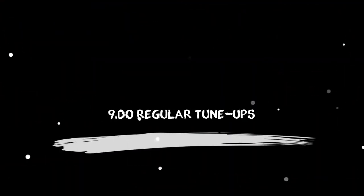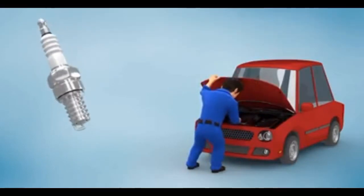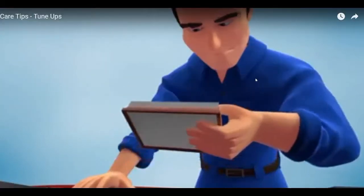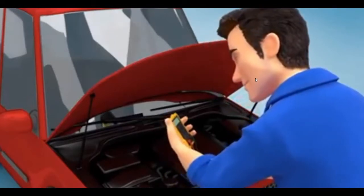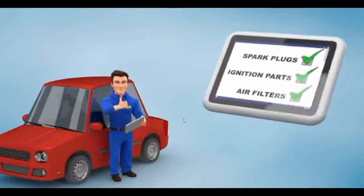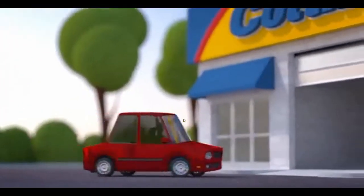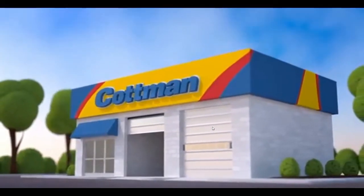9. Do regular tune-ups. Besides regular oil changes, your engine needs a few other things. An air filter needs to be replaced every 10,000 to 20,000 miles. Every 60,000 to 90,000 miles your car needs a tune-up. In some cars, the valve clearance needs to be adjusted regularly. If your car has a timing belt, it needs to be replaced at recommended intervals too. You can check the maintenance schedule in your owner's manual or ask your mechanic.